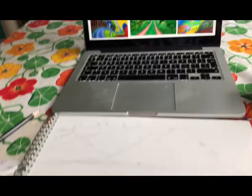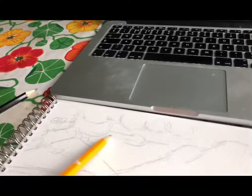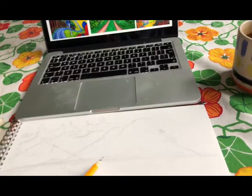You might want to add the sun in your cloud somewhere. Again, just really, really quick, sketchy, loose lines. The next thing that I'm going to do now is my mid-ground, the middle section of my painting. My drawing will be a painting.